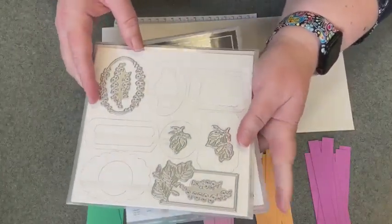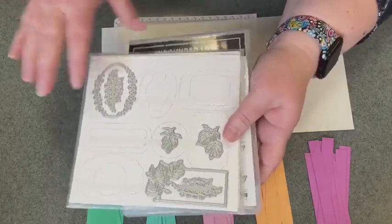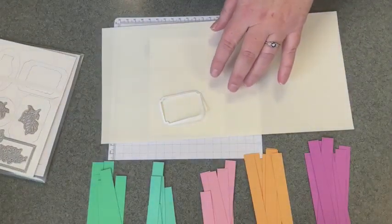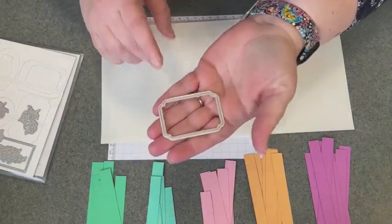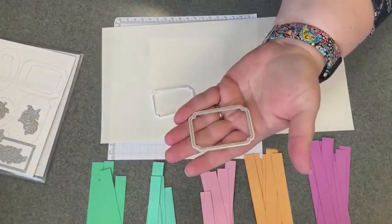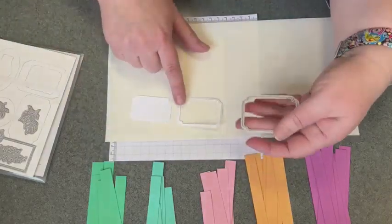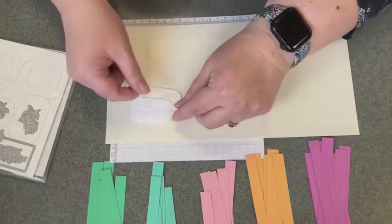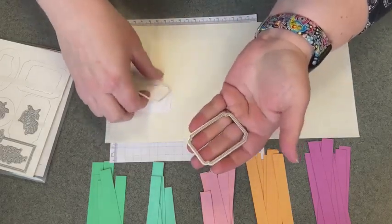See if it tells me here. There are 16 dies in here. And rather than having to play Tetris to get them all back on the sheet, I just outlined them in pencil. And I'm currently die cutting with these. That's why a bunch of them are missing. But what's really fun about these dies, some of them will give you 2 usable shapes. So this die, for instance, will give you both of these pieces. So you get a frame and you get an inside piece, okay? So it actually cuts out 2 things for you.